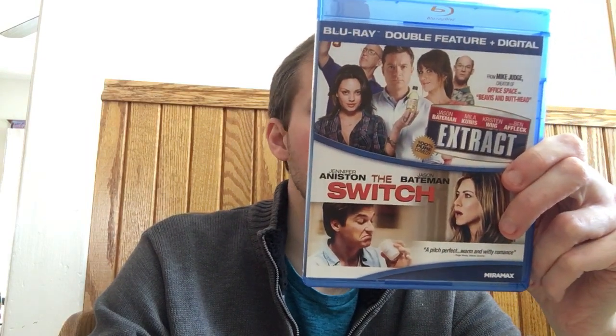I don't need every movie to have its own individual case. Wait, I shouldn't say I'm not a crazy person. I buy all these movies. Still pretty crazy. But Mike Judge is the writer and director of Extract, which is kind of a fun comedy. I don't think it's like one of his best. It's not as good as Office Space or something like that.